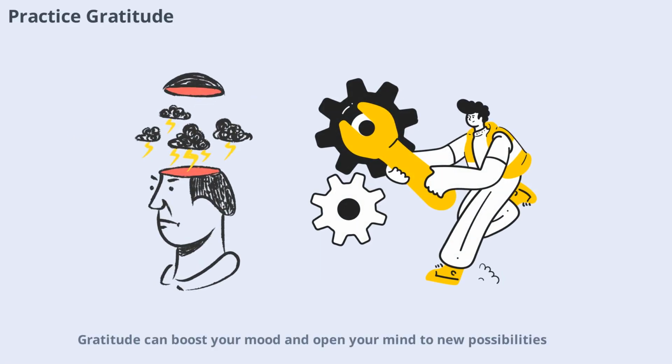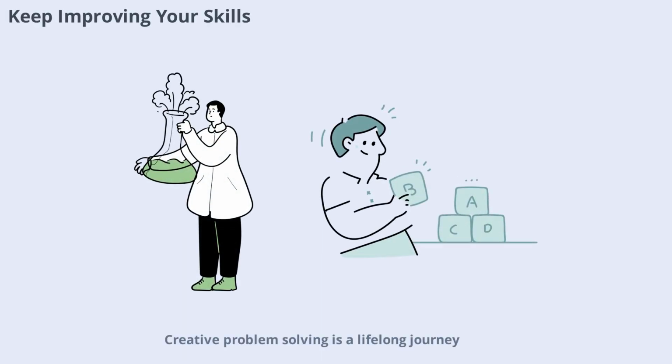Gratitude can boost your mood and open your mind to new possibilities. By appreciating what you have and the progress you've made, you create a positive mindset that supports creative thinking and problem solving. Creative problem solving is a lifelong journey.